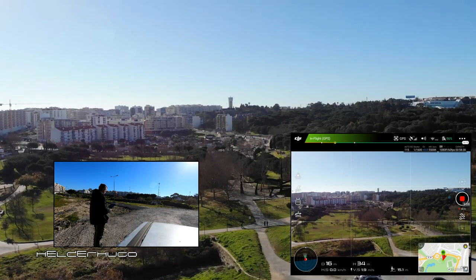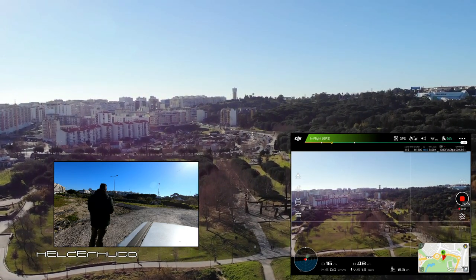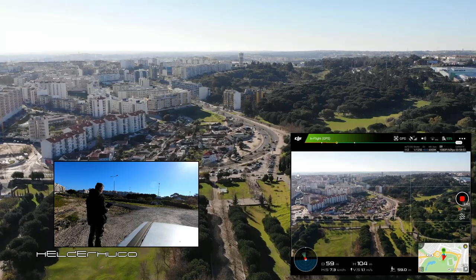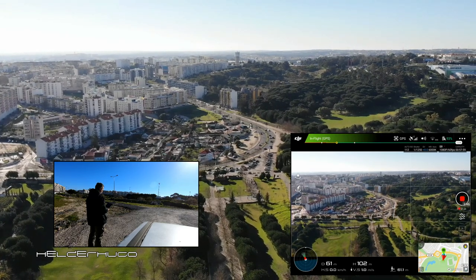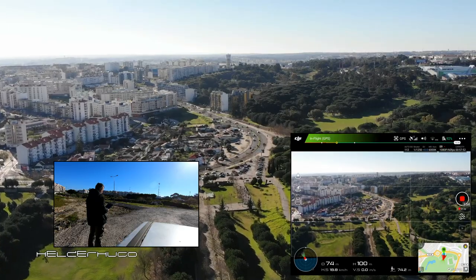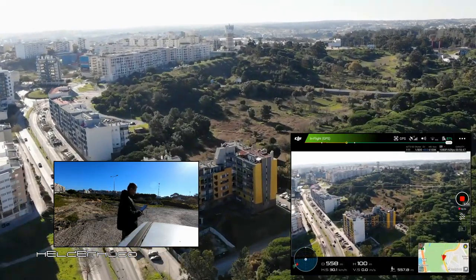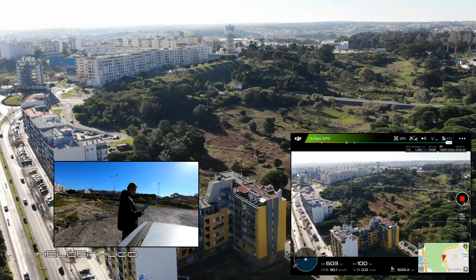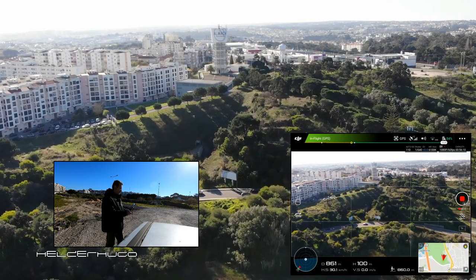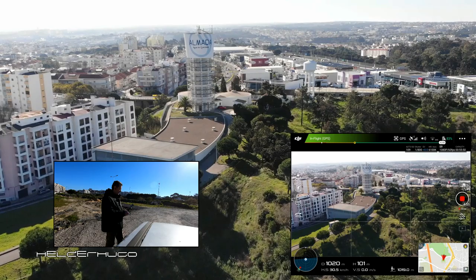Let's go higher. Damn wind. Very slow. Okay, let's lower it to 100. Okay, and go forward. How far can you go? Meters and keep going. Remember, we are in an urban area, so there are a lot of interferences. Very nice. 1 kilometer and it keeps going.